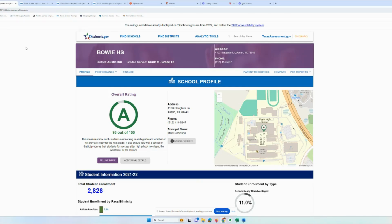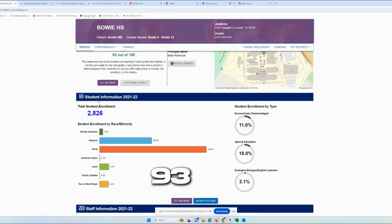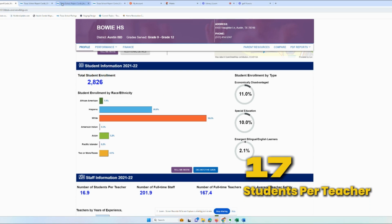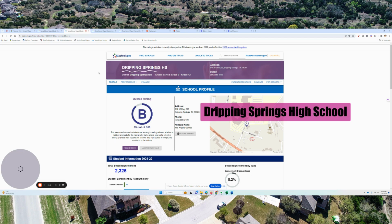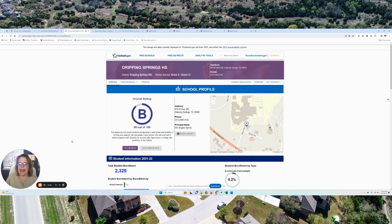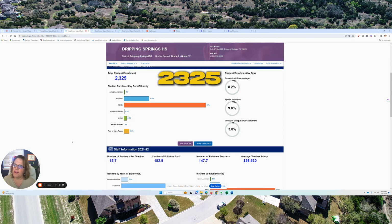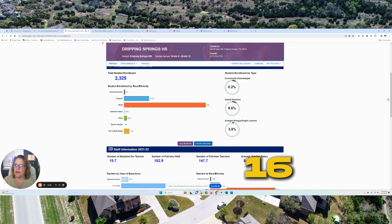Promised you some details about the schools. I'm going to go through all 4 of them. First of all, if you're feeding into Bowie High School, they get a 93 out of 100. Total enrollment 2,826, about 17 students per teacher. If you're flowing into Dripping Springs High School, you're going to be 89 out of 100. Total enrollment, 2,325 students, about 16 students per teacher.